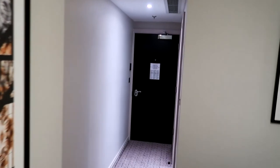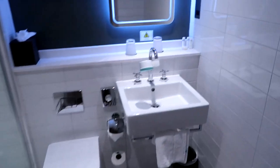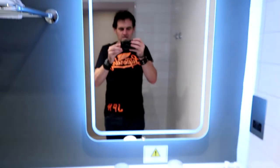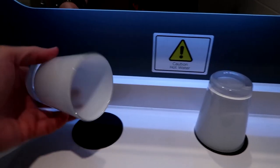That's a little closet. And then just as a final, let's check out the bathroom, because we passed that on the way in. Here we go. Nice little compact bathroom there. You've got things to hang a robe or anything there. You've got your mirror, little shaving socket there, glasses.